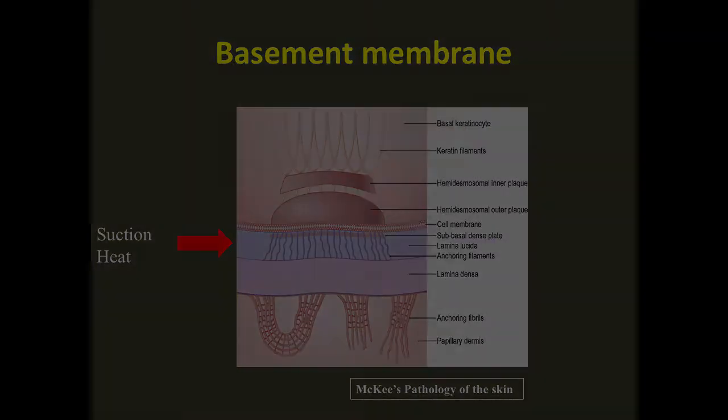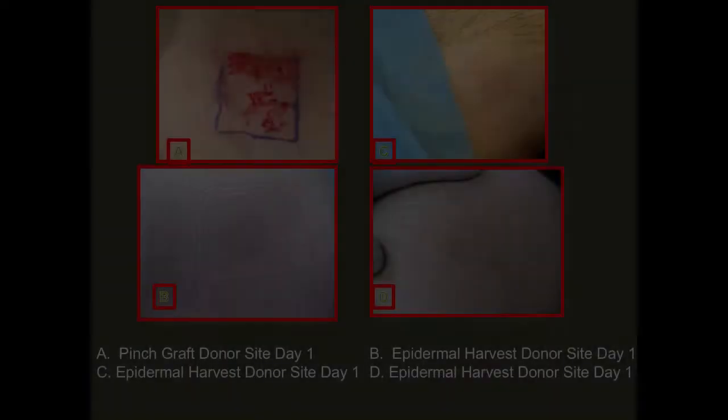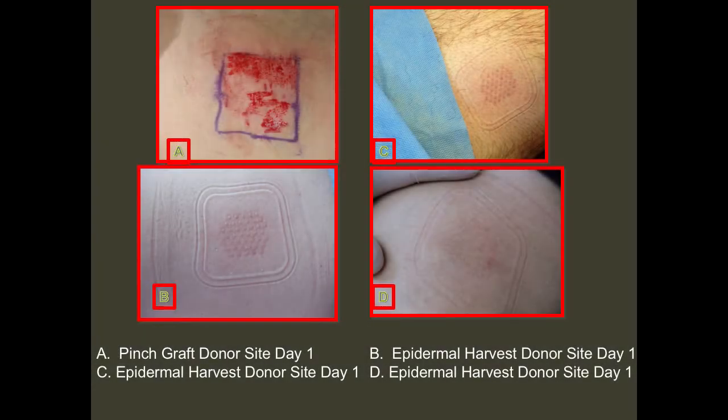Prior to the development of this device, which is called the Cellutome, and I don't have any commercial interest in it, you had to use suction blisters, which were complicated and difficult. But this device, which was manufactured a few years ago, allows you, without any anesthesia locally, to put this on, and you get these little microdomes in about half an hour. You hit a lever, and you could transfer those epidermal grafts onto a dressing, and then apply the dressing onto the chronic wound. And you could see the donor site, no morbidity.